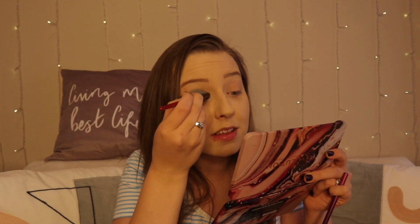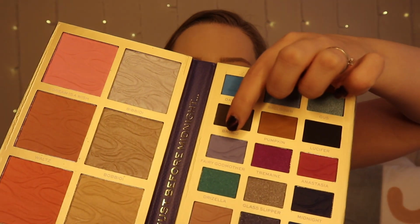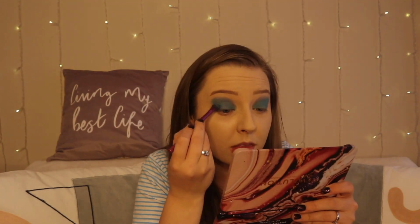I'm also just mixing it up and using my Smashbox Smoky Shadow Brush just to get into my crease a bit better. So I'm just going to pack it on both lids. Then I'm going to go in with Fairy Godmother, which is just this gorgeous lilac shade. And I'm just going to try and blend that out a little bit with this shade. Then I'm going to take a little bit of Midnight and pop that into my crease and my outer corners.